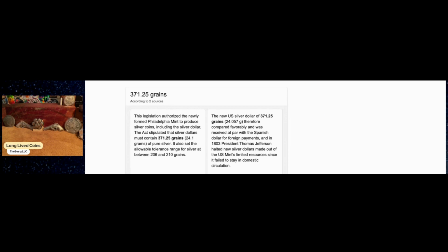Okay, so if we go from the 1500s to 1792 here in the States is when we formed our dollar, and you heard about the taler coming over from England and becoming the dollar. And in 1792 we have this Coinage Act, and in the Coinage Act it says that our dollar, the act stipulated that the silver dollars must contain 371.25 grains, 24.1 grams of pure silver.